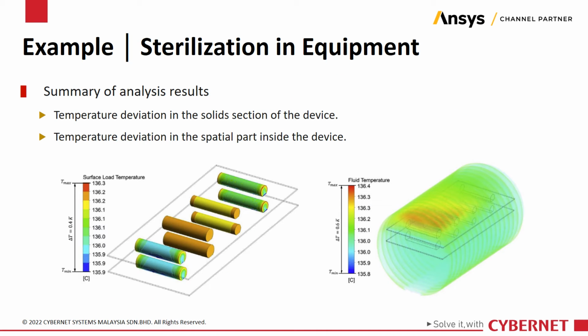Here is a view of a sterilizer. To improve the efficiency of sterilization, the temperature difference between individual parts of the device and the temperature distribution in the space inside the device are important. By conducting fluid analysis, we can visualize the temperature distribution in the individual parts of the device and the space as shown here.